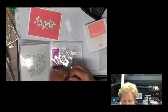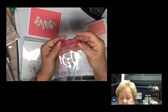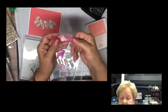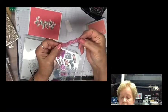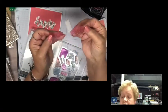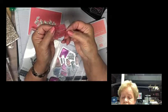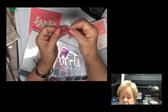I didn't like the fact that it went all the way across. Yes, you can take your stamp and just stamp part of it on your ink, but I cut it apart. I did. I cut it apart. That way you could make happy birthday going this way, or if you put it back together, nobody would ever know the difference.